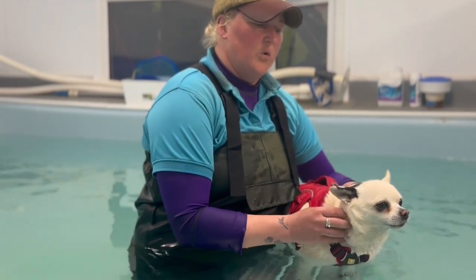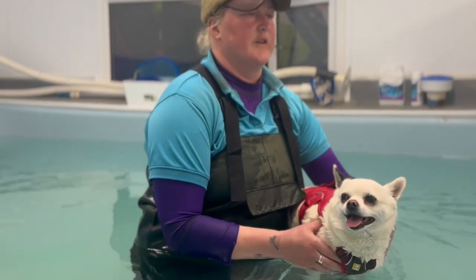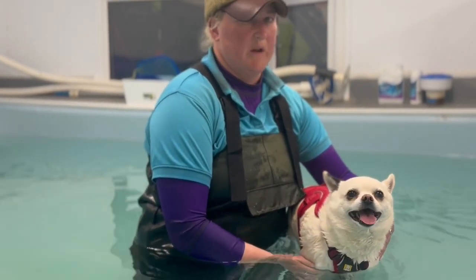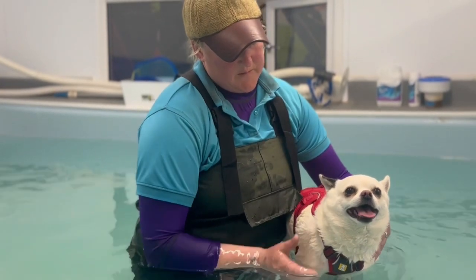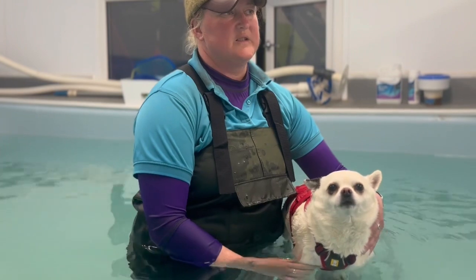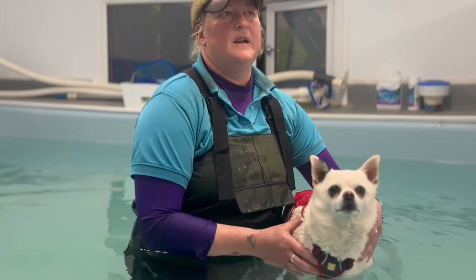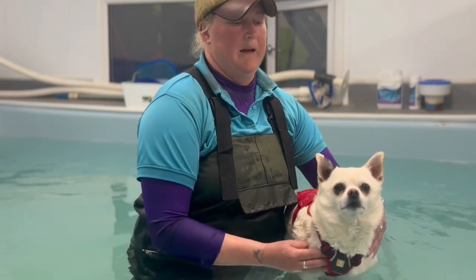It won't always necessarily be their first choice of activity, but we will never swim a dog that really, really, really doesn't want to do it. And one of the main reasons of them not wanting to be touched is the fact that their pain isn't under control. So we wouldn't ever swim a dog that isn't adequately pain managed.